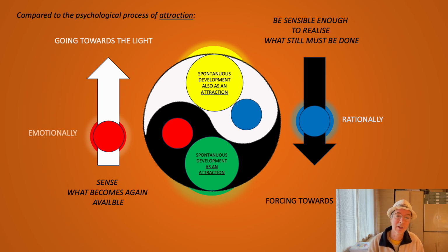We still should be sensible enough to also cross that line and realize what must be done to become real and a reality, because the light is not going to be brighter every day after day. You have to do something to make it adapt.